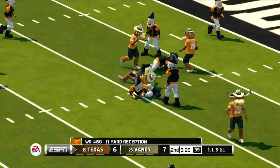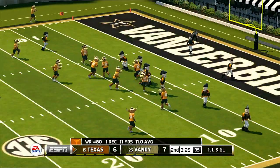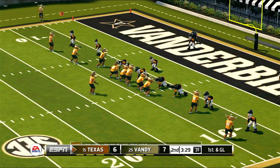And he's hit immediately. Good job here by the receiver to look the ball in and ensure he had possession. That's the right way to catch a pass. They spread the field in the gun with 5 wide receivers.